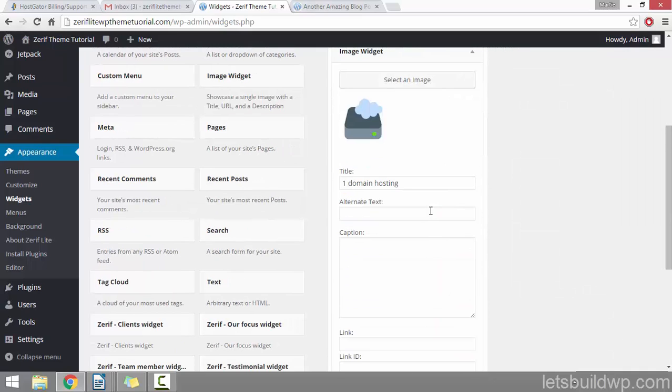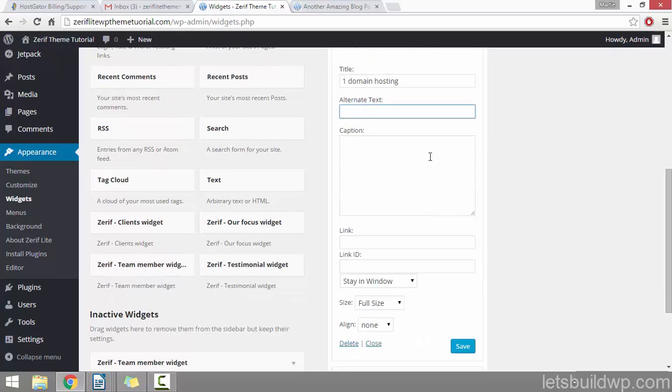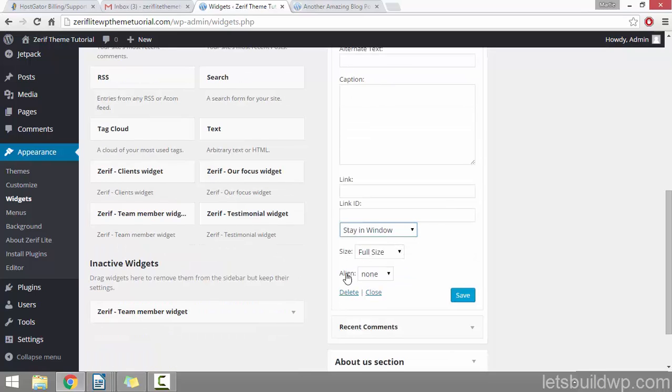Then here's where you would add your alternative text, your caption. If you wanted to link the image to a different page or a different website, you can add the URL in here. Then underneath it says Stay in Window or Open in New Window. So if you're going to be linking to an external website, I would recommend you choose Open in New Window. And if you're going to be linking to a page on your own website, you would choose Stay in Window. Then you can choose your size and alignment and then click Save.